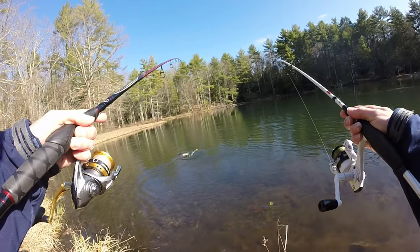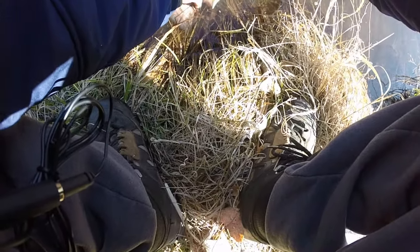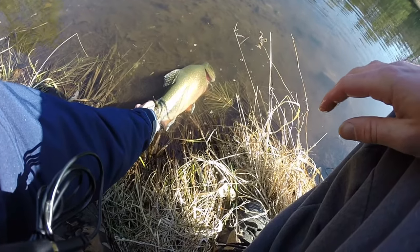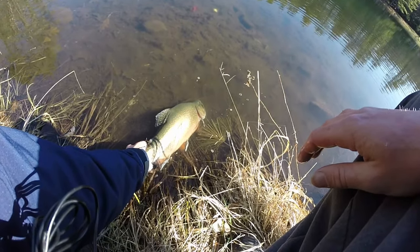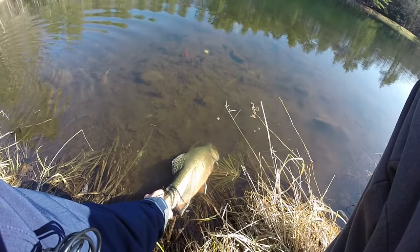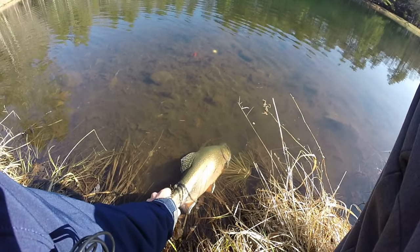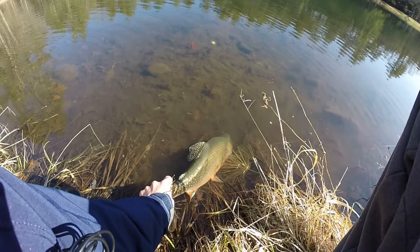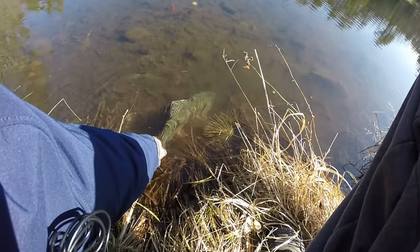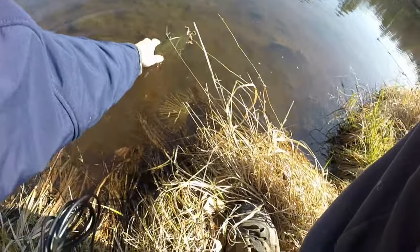That's my baby. Jake, I got the camera set up, I just have to press the timer. Alright. I really hope he does, because he's big and I want someone else to catch him. So fat. PB brook trout. That's my PB right there. Yeah, definitely PB brook trout right there.